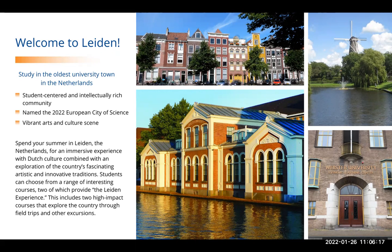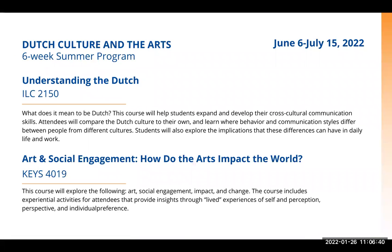We have small classes in Leiden. They'll be a little bit smaller in the summer as well. But that personal environment really means that you're able to get to know your instructors and the staff at Webster Leiden. So it's really a great place to focus and get more personalized attention in the classroom and outside of the classroom, which is really going to be a large part of this program in the summer.